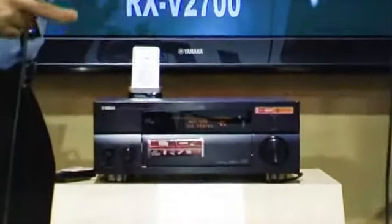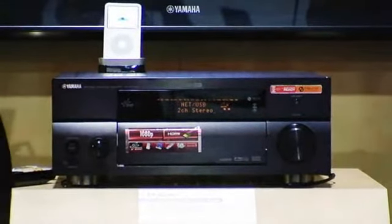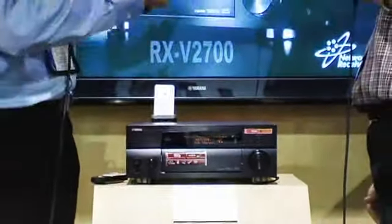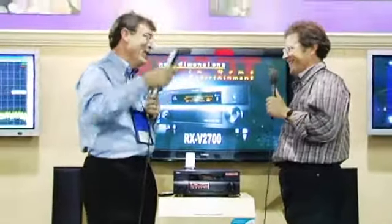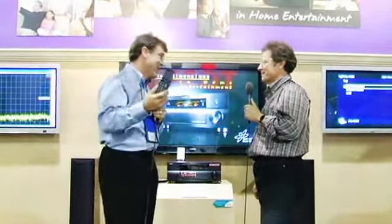Probably the two key things that are the most exciting about this is our first network receiver. It has an RJ45 on the back. You plug it into your router, and now the customer has access to over 2,000 radio stations worldwide. So you can search by region, by continent, by country, language. Now, 2,000 stations gets a little unruly, because if you actually find something you like, you'll never get it back again.